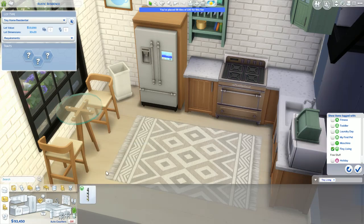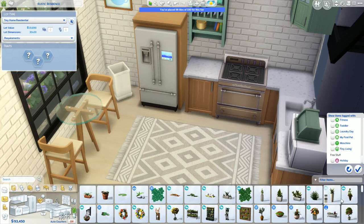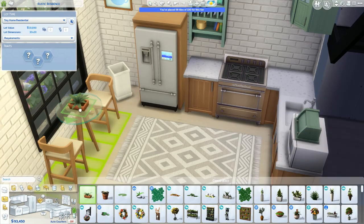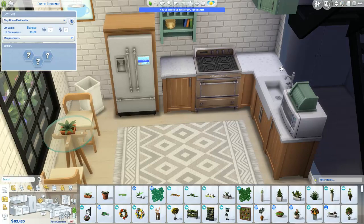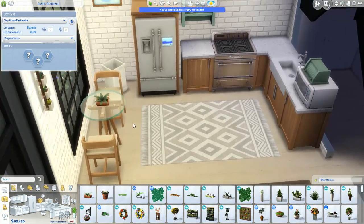Oh no, those plants are attached to a bookshelf, so that won't work. We won't be able to use those Tiny Living plants for this table. Let's add that one and shrink it down. Perfect. Alright, so we got some plants there.